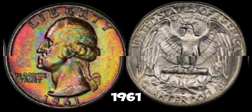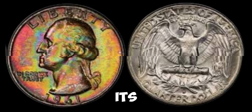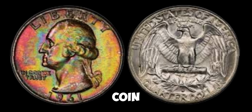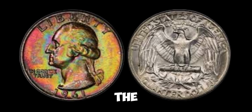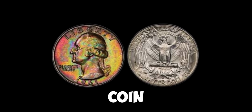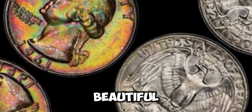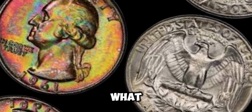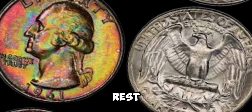The 1961 Washington quarter is a highly sought-after coin among collectors due to its scarcity and historical significance. This particular coin features a stunning design of America's first president, George Washington, on the obverse side, with the majestic bald eagle on the reverse. The coin is composed of 90% silver and 10% copper, giving it a beautiful luster that has captivated collectors for decades. And now, you might be wondering, what sets this specific 1961 Washington quarter apart from the rest?